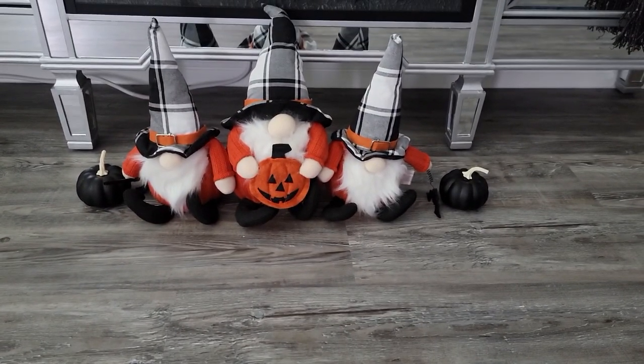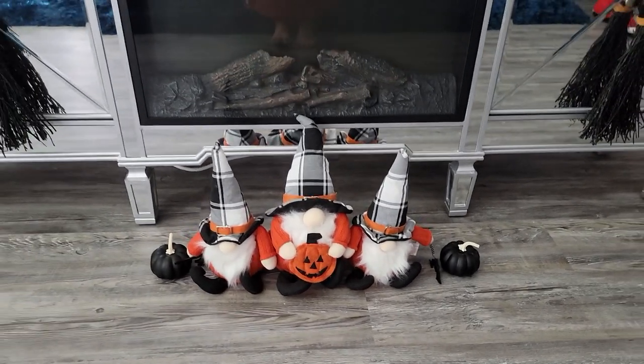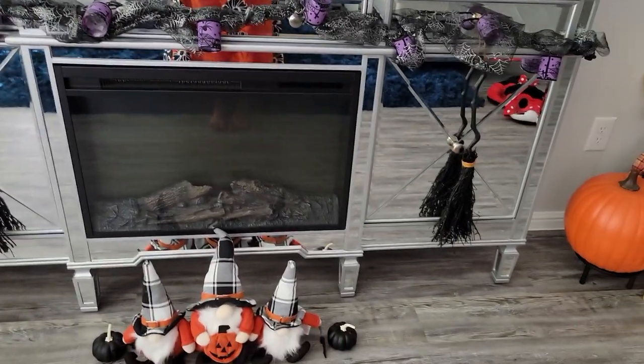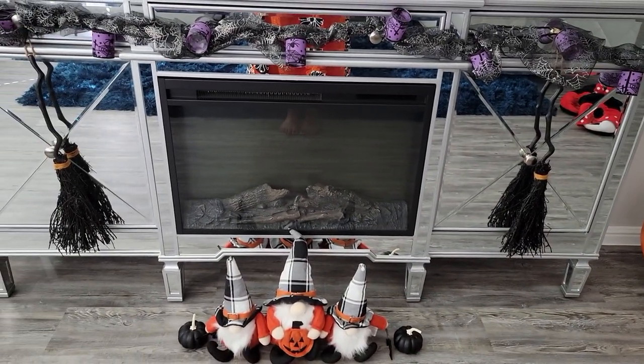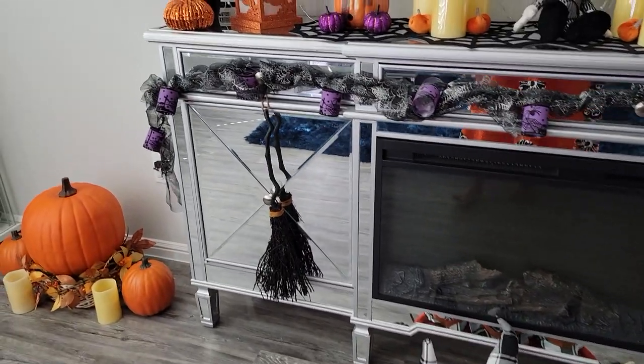So let's start at the bottom. I have my little gnomes here. These are brand new as well. And I put little pumpkins next to them. I just love how they look. And these little brooms I decided to hang just on either side, just to create some balance and some interest, you know? They kind of look like they're floating.